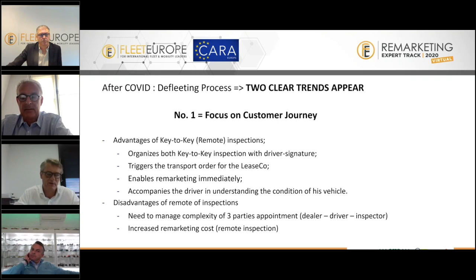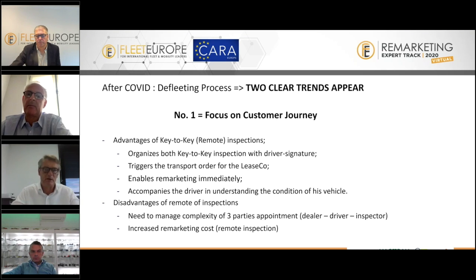As soon as the inspection has been done, you can already also start the remarketing process, so that you can sell better or identify better the stock that you need to sell. And finally, by training your inspector, you can have a better explanation and understanding of the condition of the vehicle and of the cost that is impacted in the TCO.